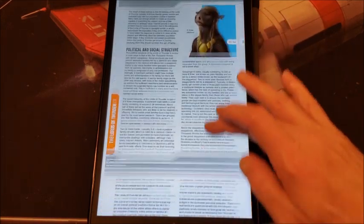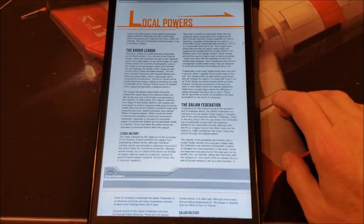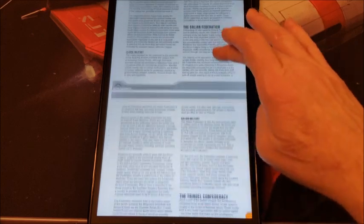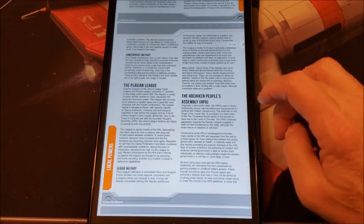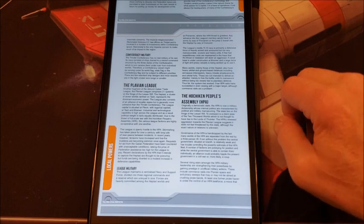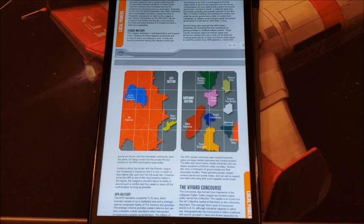But here we have a nice look at the Lords of Thunder, and it's a good long look. And then we get some of the local powers, the Kerr League, the Gallian Federation, the Trindel Federation, Plavian League, the Hochiken People's Assembly, the HPA. And then we get a nice look at the sectors themselves, how they're laid out.